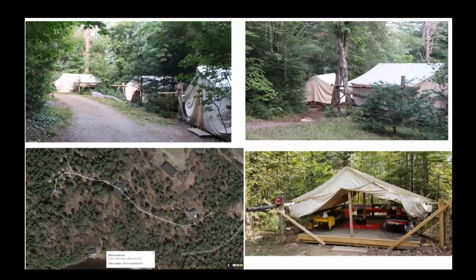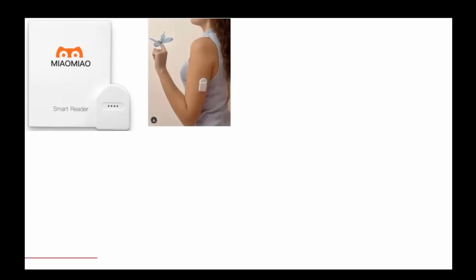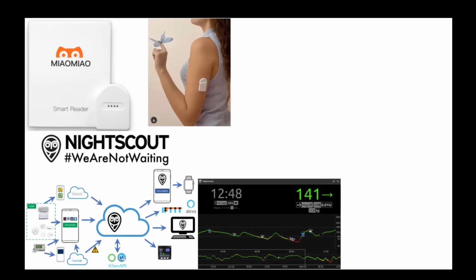And then I felt, okay, a lot of these kids are having hypoglycemia, not as part of our studies. We need to find a way to detect this hypoglycemia in real time during the camp without having to go over each tent. So we took a device called Meow Meow, which you put on top of Freestyle 1, the previous Freestyle, which was not real time. When you put that device on top of Freestyle 1, it changed it into a real-time sensor. We had 3 engineering undergrad students at McGill, and they took the code developed by the We Are Not Waiting community, modified it, put it on a phone, and we put a phone under each bed.